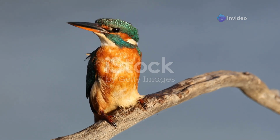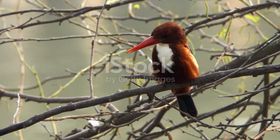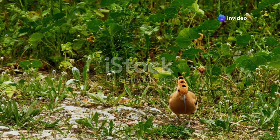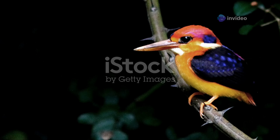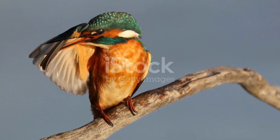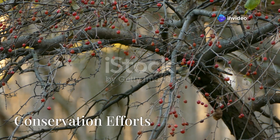Despite their small size, kinglets have loud voices. They constantly flit through the branches, flicking their wings and singing. The ruby-crowned kinglet has a song that sounds like a tiny jumble of high-pitched notes. It ends with a distinctive loud whirring sound. The golden-crowned kinglet's song is a series of high-pitched Z's that descend in pitch. Learning to identify their songs can help you find these tiny birds hidden among the leaves.